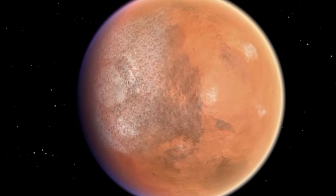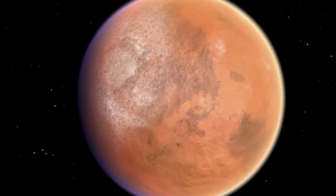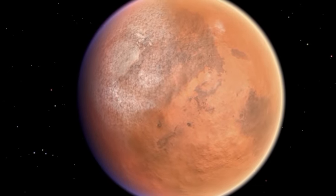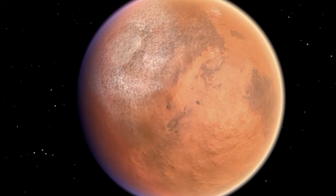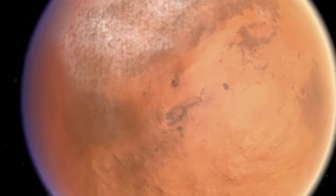1. Size and distance. Mars has a diameter of about 6,779 kilometers, making it about half the size of Earth. It is located approximately 227.9 million kilometers from the Sun.